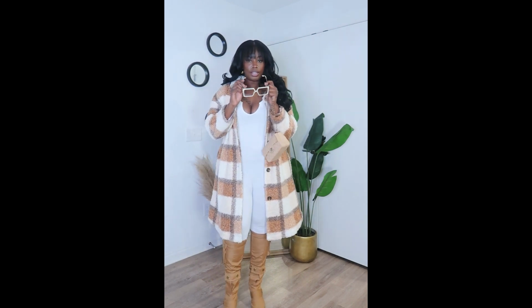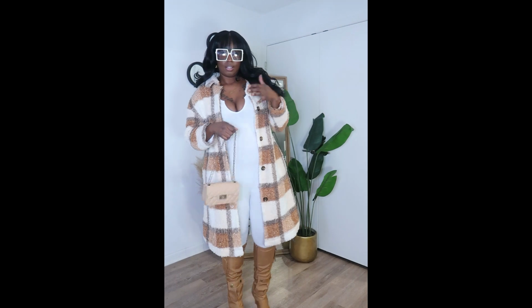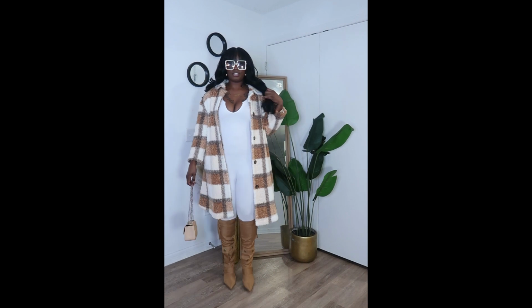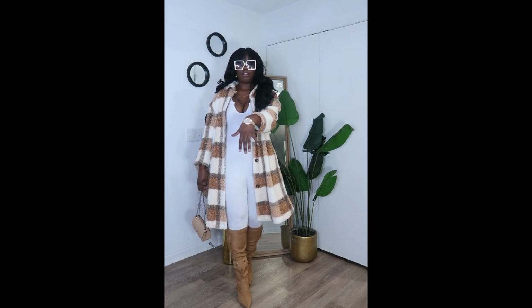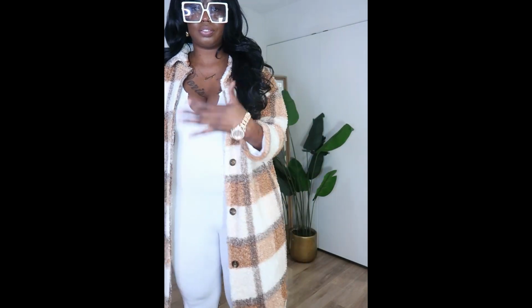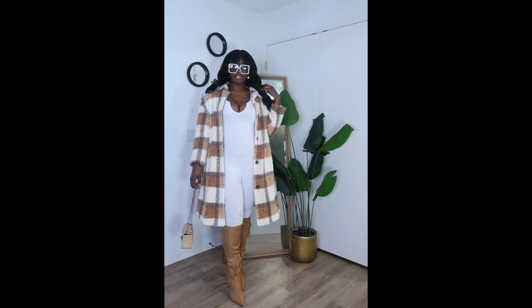Razzle dazzle, just add a little razzle dazzle. I have these white shades, and yes, I think it has come together so very well. I don't have on a lot of jewelry, I just have on this gold watch again. So, yeah, that's pretty much it.